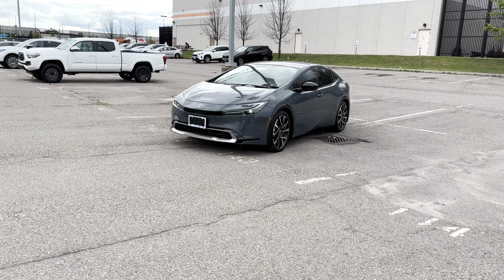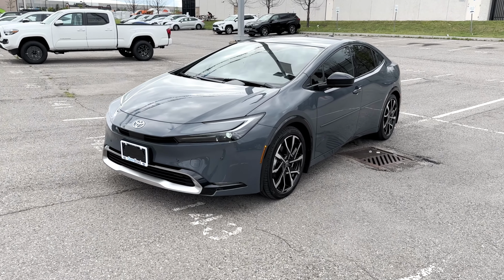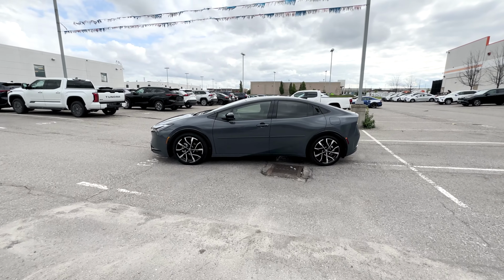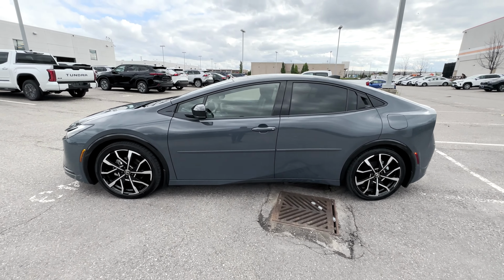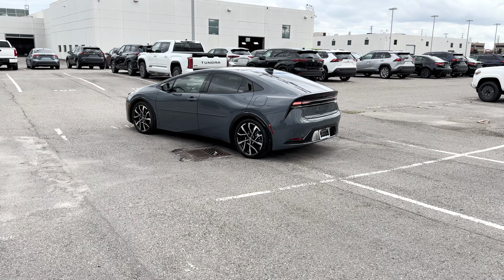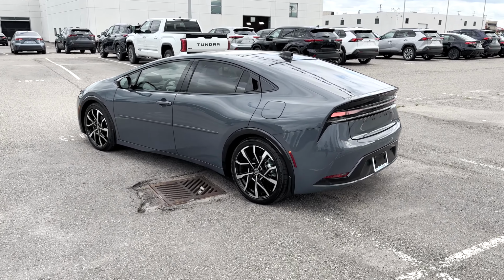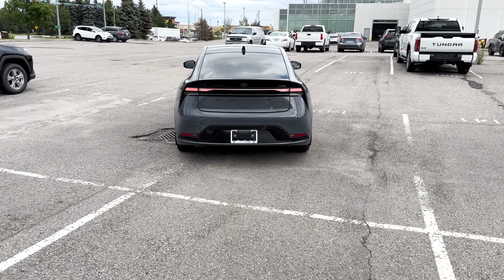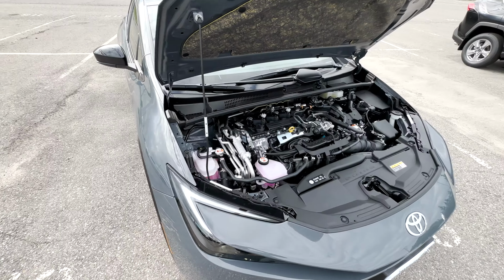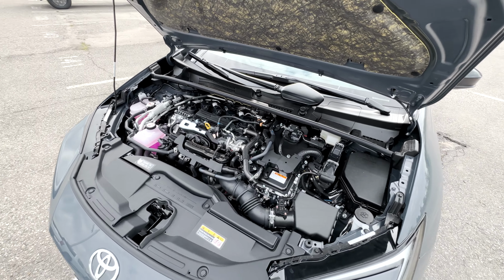Now, as for the safety features you will get with the XSE trim, this includes the parking support brake and traffic jam assist. And with the Toyota Safety Sense 3, you also get the lane departure alert with steering assist, full speed range dynamic radar cruise control, pre-collision system with pedestrian detection, cyclist detection, and nighttime pedestrian detection, and the roadside assist.